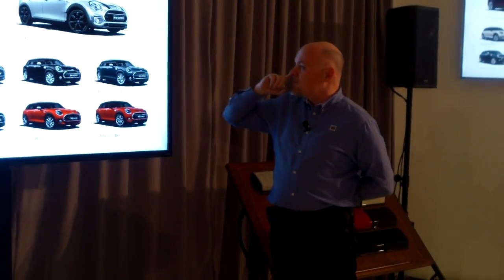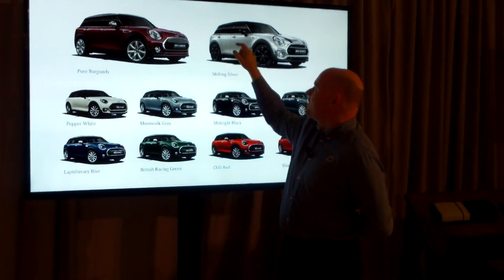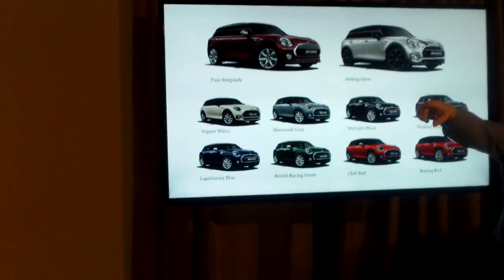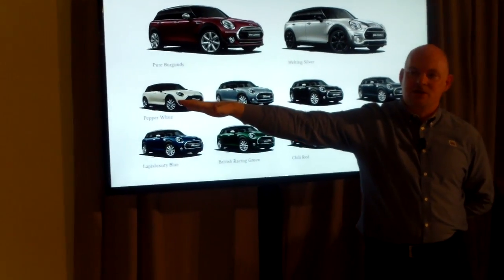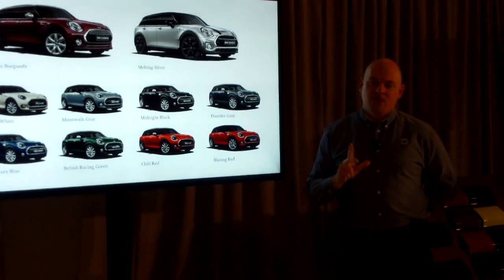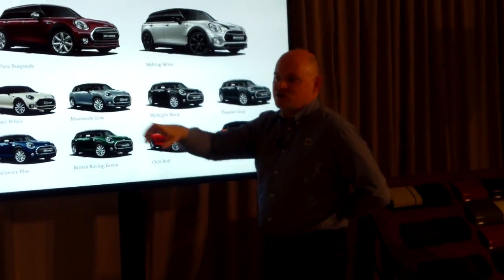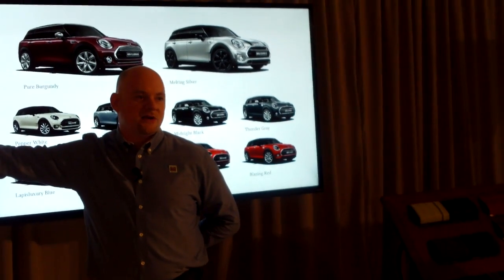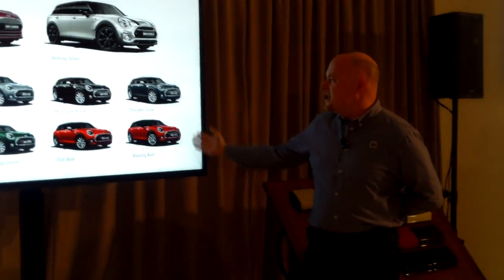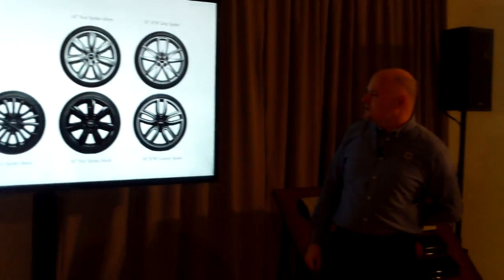In terms of colors, we're featuring 2 brand new colors, pure burgundy that you see here, and melting silver on the far side. For the first time, we always have contrast roof color available, so that car has black. This has a body color roof, which is an option. You can also do a white roof, which is a mainstay for Mini. But for the first time, we will actually allow the melting silver that's on the car on the far side to be your contrast color on this car. And this car with the burgundy and the melting silver roof is very sharp looking. And then all the other colors that you have as an option on this car.